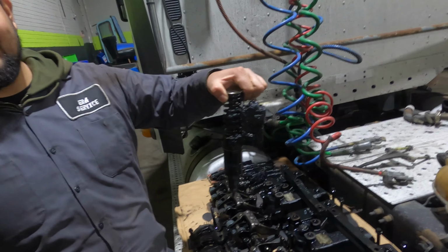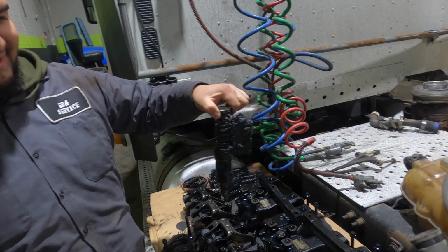What's wrong with that? What we thought was an injector. Yeah, because it was smoking like crazy and it had a bad miss.